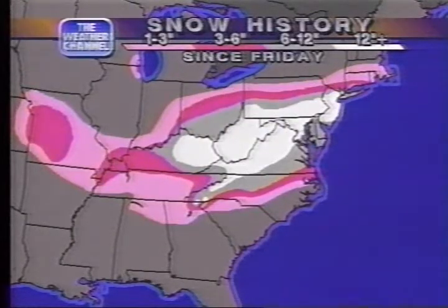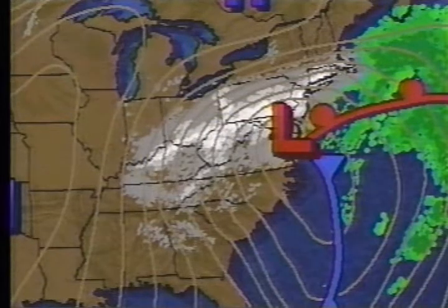There's your snowfall history, at least a foot in many areas from Kentucky all the way into the mid-Atlantic, the Jersey Turnpike, the northeast extension of the Pennsylvania Turnpike, very slippery. Stay off the highways. And don't forget to check ahead if you're doing any flying into the northeast tomorrow, or if you're trying to get out. Getting out, forget it. Trying to get in, too, you're probably going to have delays, say if you're flying from Chicago or Atlanta or Dallas into Washington, New York, or Philadelphia.